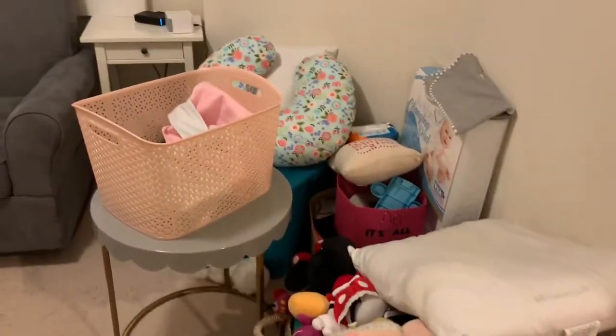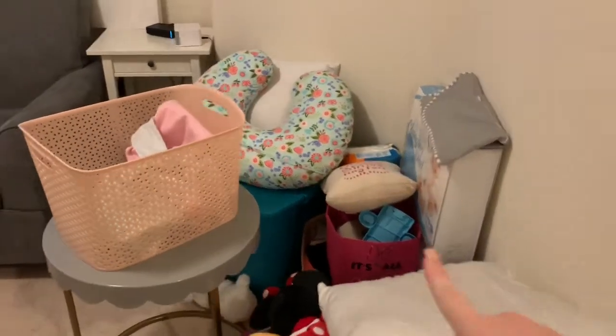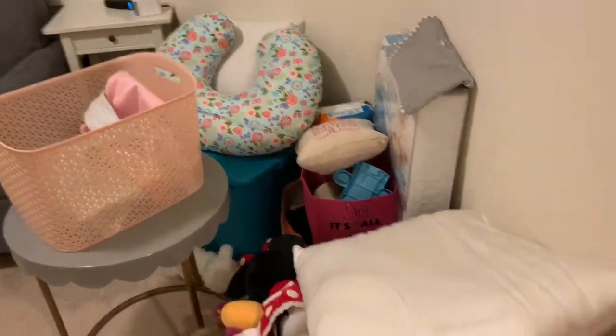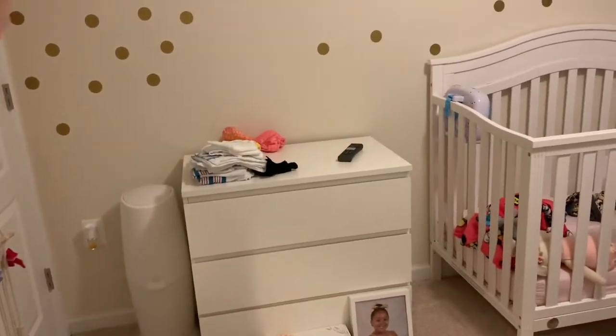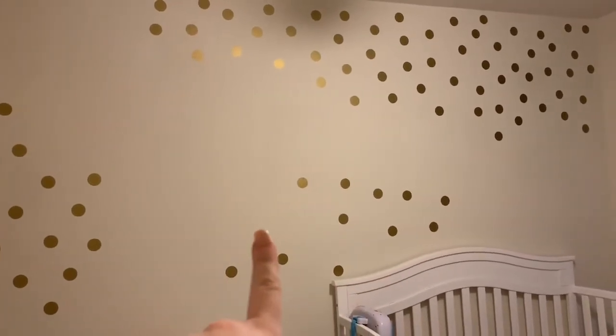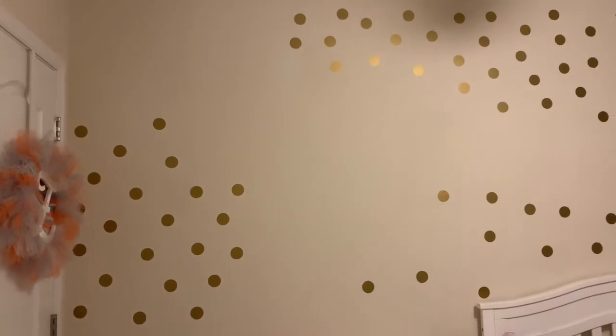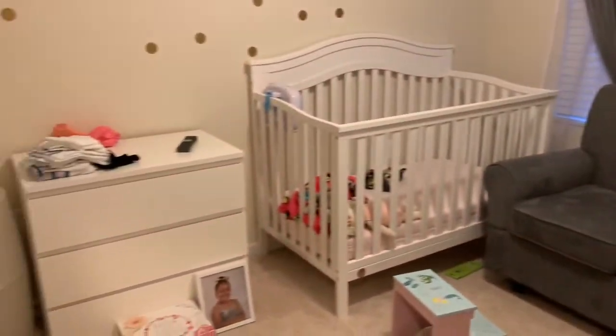And then this is just extra stuff. Changing pad, the nursing pillow, extra clothes are in there. Some of the toys that were in Zaya's room. And then her dresser. It's nowhere near to being done, but we did do a lot in here. We took the name off the wall that was up there from Monroe's room. And she had a lot of things hung up on her walls, so we had to patch them back up and repaint them. So that is all done in here. But this is what her room looks like.